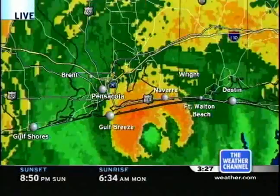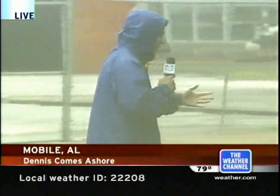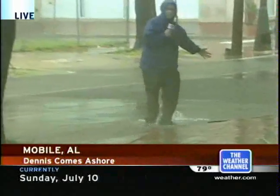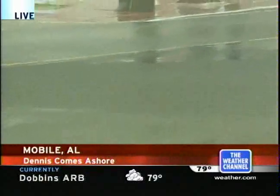The other issue is a lot of standing water. When you get rainfall rates at 1 to 2 inches an hour, the drainage systems just can't handle it. And we've seen roadways across Baldwin County underwater, and you can get an idea right here of the water as I kick through it. It's about 4, 5, 6 inches deep. So roadways underwater with the rain, that will back off as the rain backs off later on this evening.